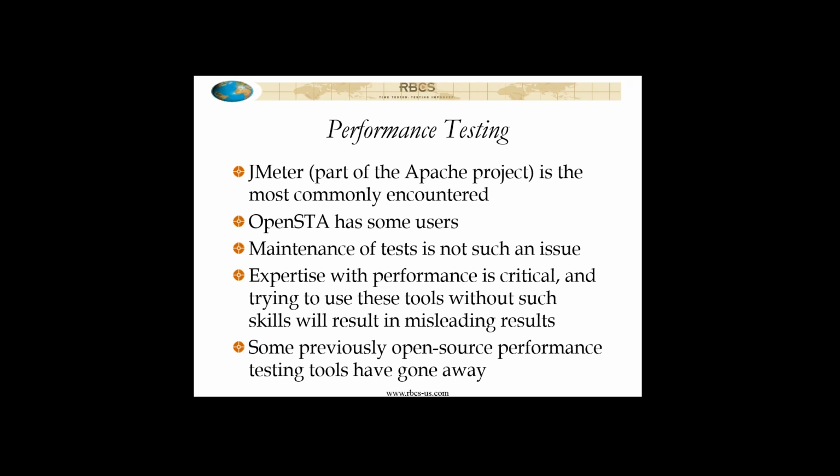Now another thing that we've seen here with the open source tools, and this is true across all the open source projects, and certainly true of open source performance testing tools, is that there were some tools out there that are no longer available. And there's also this thing that has happened with some of these tools, where there's sort of an open-sourcey version available, but then there's a commercial product which is built on it, which has more features.